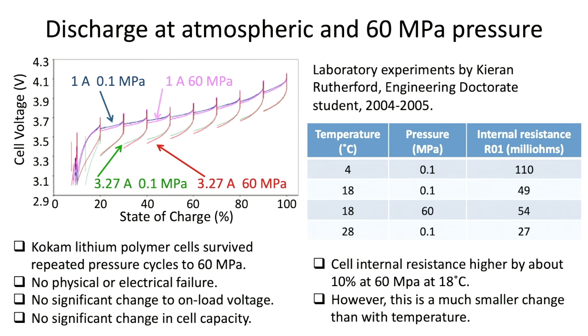And when you do the calculations at 18 degrees C, 60 megapascals, it's 54 milliohms internal resistance, 49 at ambient. So a small difference. But look, if you took the temperature down, at atmospheric pressure, to 4 degrees C, the internal resistance would more than double. So the effect of the pressure is tiny compared to the change in temperature.